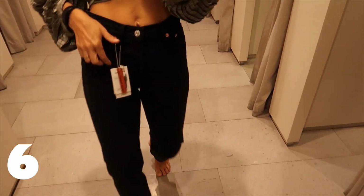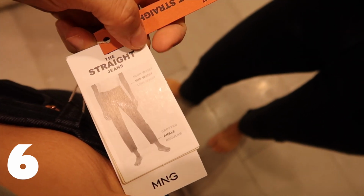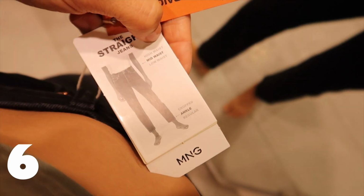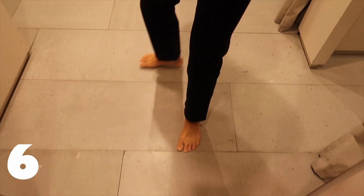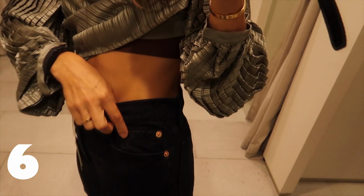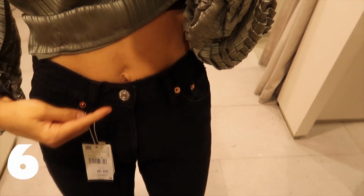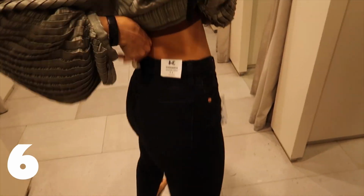Let me tell you about the denim. It's a comfy straight jean. They have a mid-waist and ankle length. Really lovely fit, by the way, and really lovely cut at the bottom. I like it a lot actually. So versatile as well. It's really comfy as well. Rose gold detailing on the sides. The button is a bit plain, but overall a really nice one.